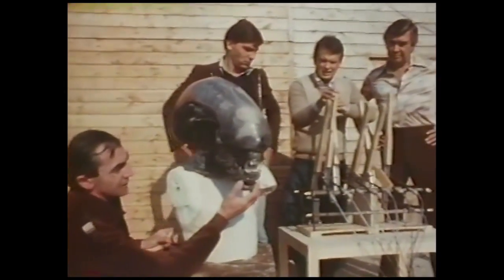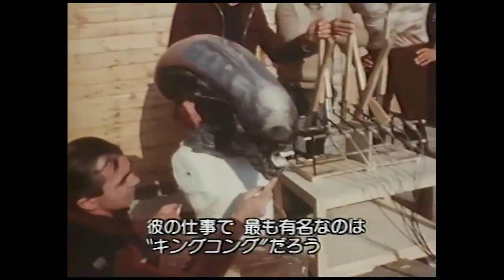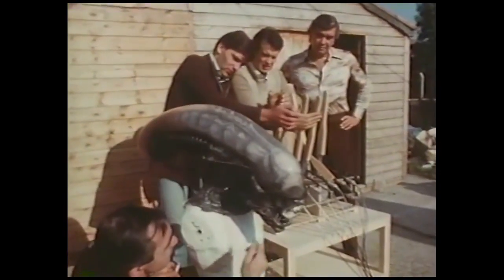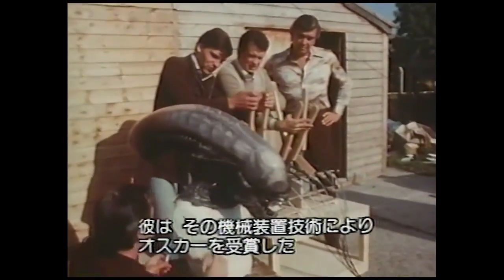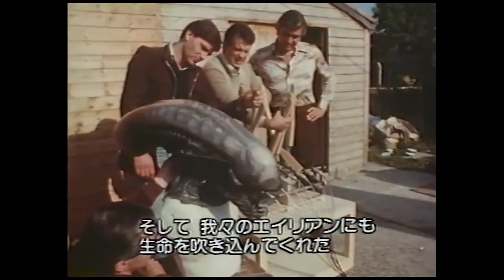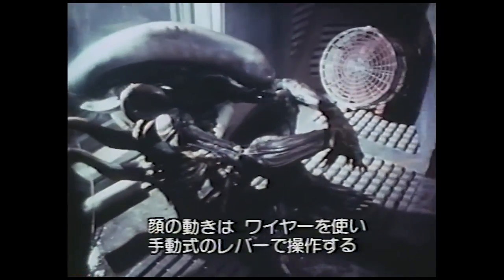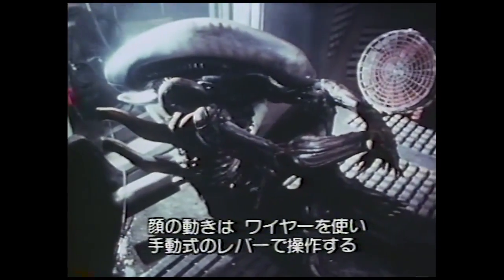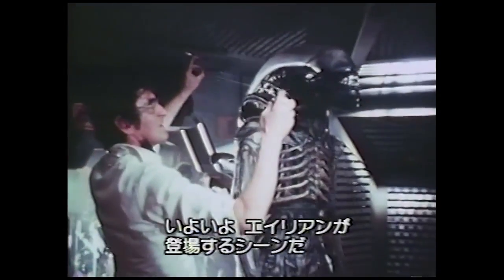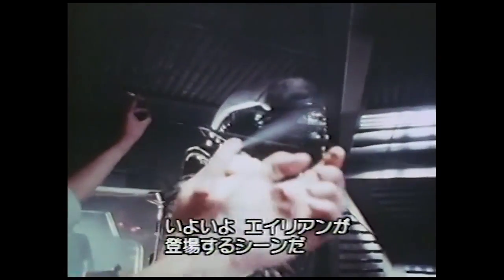His crew. Probably Rambaldi's most famous mechanization is King Kong in the new movie version. He was awarded an Oscar for the mechanization of that ape, and he also instilled life into our alien. The facial movements are controlled by hand through wires attached to a lever console. At last, the long-awaited first appearance of the alien on scene.